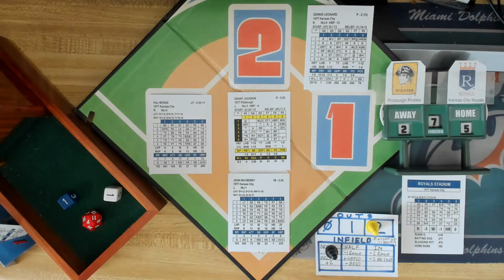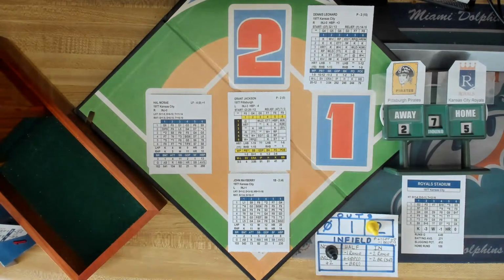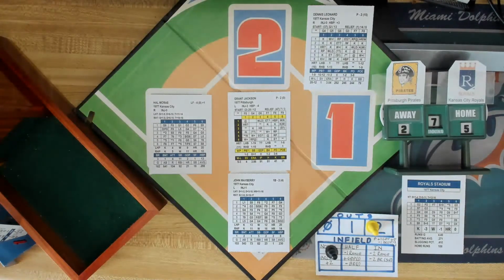Does Don Deckinger have a card with the Royals? Grant Jackson will pitch to John Mayberry. He'll become the third Pirate pitcher. Then he can pitch to 7 batters before tiring. Mayberry is 0 for 2. We did get hit by a pitch. Check strat. Nothing happening. Grant Jackson will pitch to Mayberry.